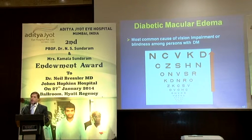Now, we typically measure the effect of edema by seeing how far someone can read on an eye chart. Ideally, they can read all the way to the bottom line. Next slide. And this would be the 20/20 line. Next slide. But if you have some edema, you might lose the ability to see anything other than larger letters. They have to be bigger. Perhaps your 20/40.